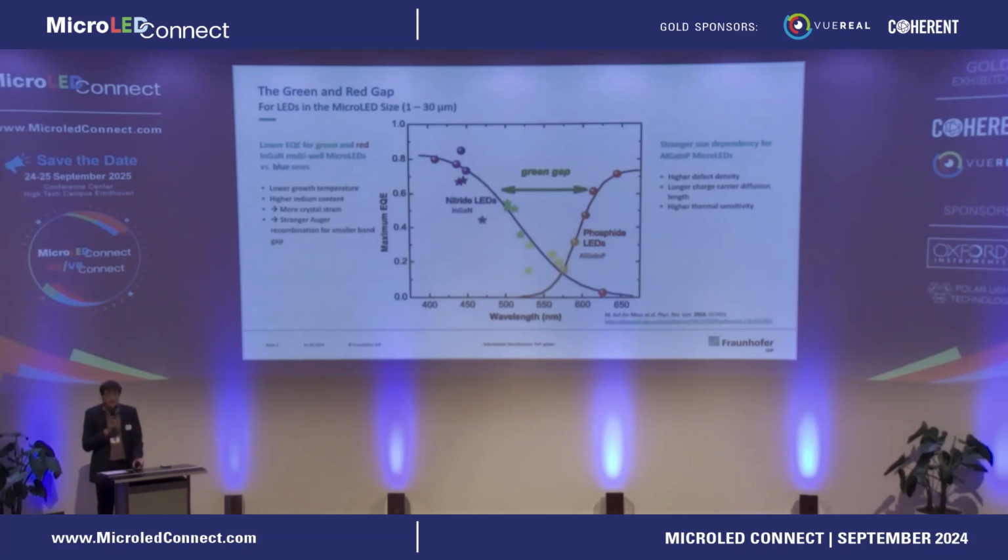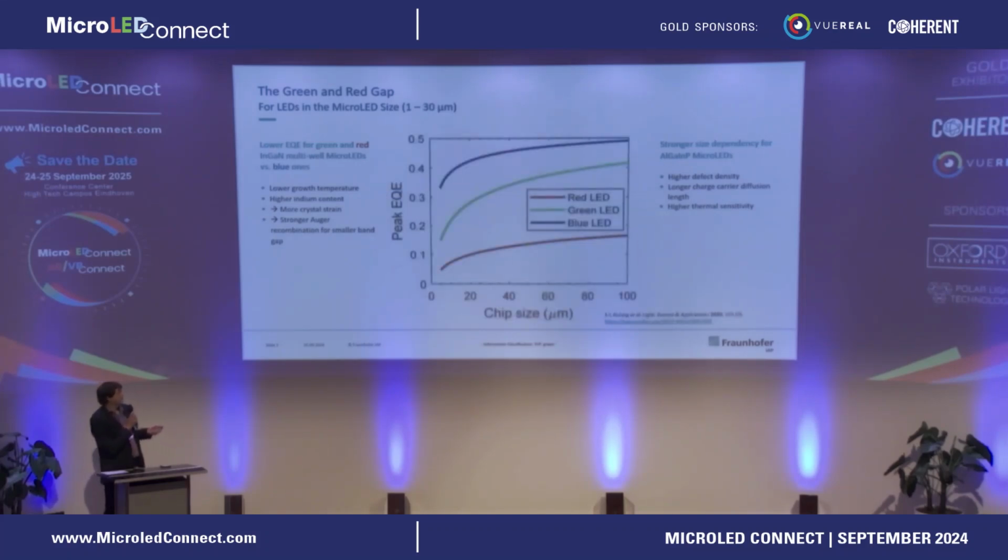So, I think this slide is quite famous. That's the motivation why we are doing quantum dot color conversion. As long as the technologies for the micro-LEDs don't tackle the green gap with some future developments, which have been shown 2 talks before, quantum dots may be a solution to tackle this efficiency gap, which is for the green an issue of the indium gallium nitride micro-LEDs. And for the red ones, the aluminum gallium indium phosphide ones can actually be quite efficient, but due to the long charge carrier diffusion length, when you make them smaller and smaller, you end up with a final efficiency that is even lower than for green for very small chip sizes.